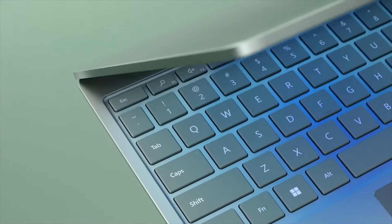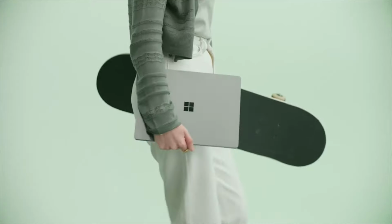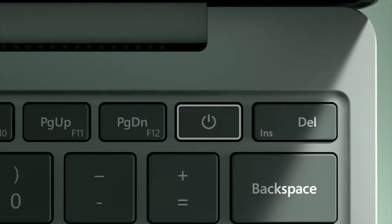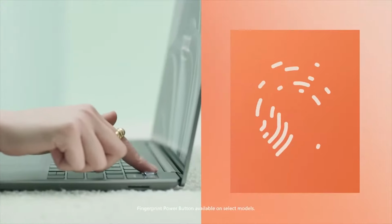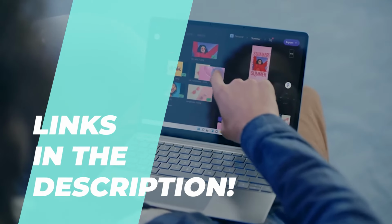Hey there, tech-savvy viewers. Today, we're diving into the world of budget-friendly laptops with a look at the best laptops under $500 in 2024. Stick around as we review the best budget-friendly laptops to help you find the perfect one for your needs.